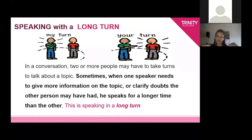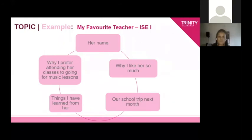The examiner will ask questions. You have to respond with a long turn. The examiner will ask you follow-up questions. So even though you've prepared the topic, you don't know what the examiner is going to ask you. Right. So let's have a look at a sample topic. Again, I've just chosen a very simple one for you to have some idea about it.